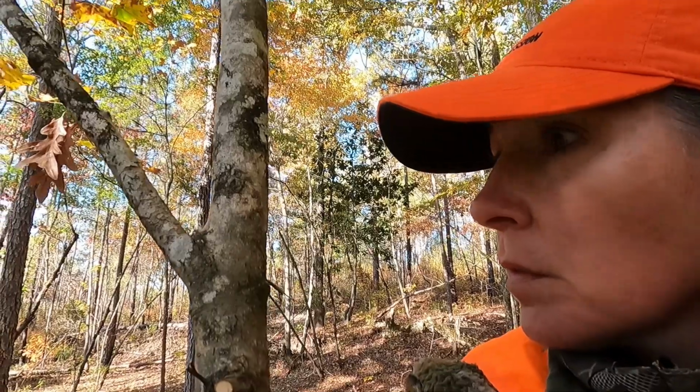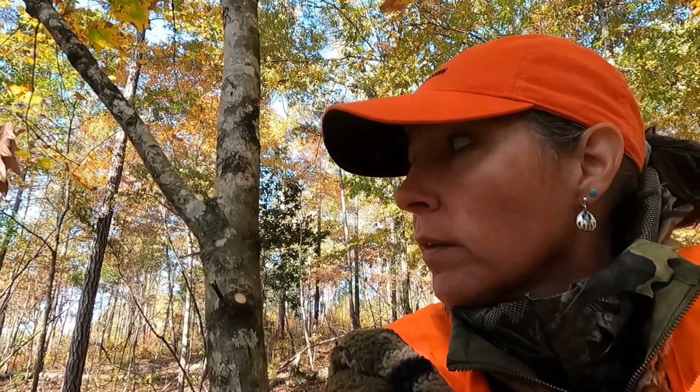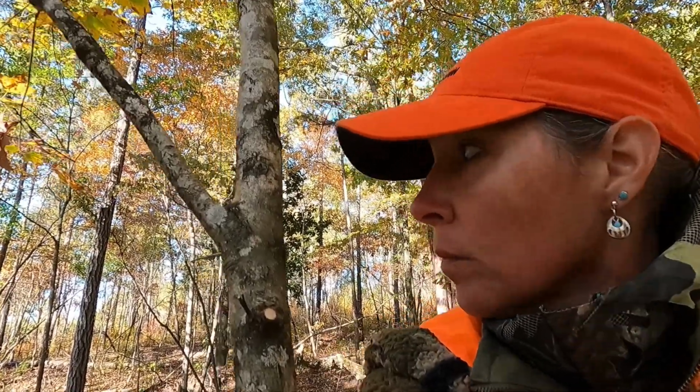I scouted this spot yesterday and found a rub line and a lot of white oaks right on the edge of a pine. There are pine trees back behind me where they do a complete burn and then it grows back, like a cut over. So I've got a lot of browse and underbrush back up behind me. It's pretty thick.